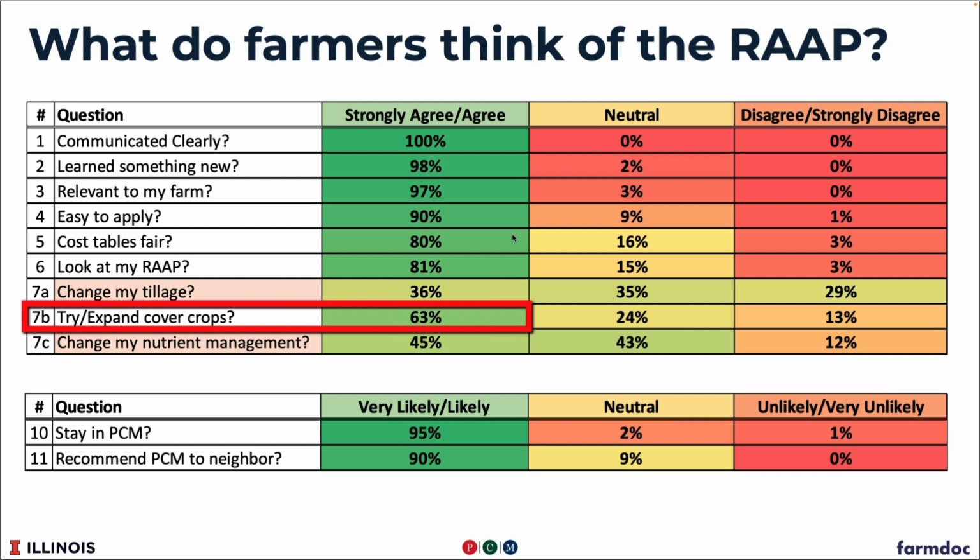And we also feel really good about the number of farmers that are likely to stay in PCM. 95% responded either very likely or likely, with only 1% unlikely. And we found out later through the comments that farmer was actually going to retire, so it wasn't because they didn't like what they were receiving, but only because they were getting out of farming altogether. And then we also found that 90% of respondents were likely to recommend PCM to a neighbor. So we felt really, really good about that, and it probably gives us some insights that we need to get more peer-to-peer networking opportunities available for them.